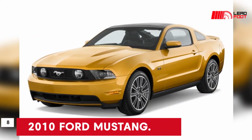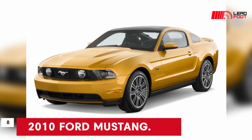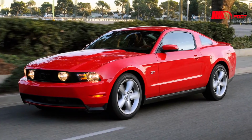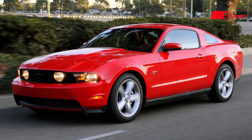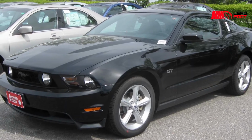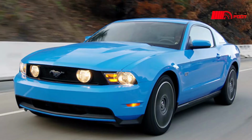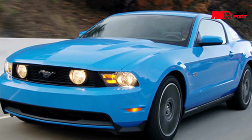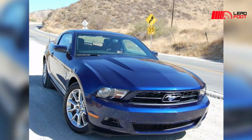Number 8. 2010 Ford Mustang. While we're on the subject of throwback and retro cars, the Mustang was one of the first to capitalize on the trend in 2005. The 2010 Mustang was an evolution of that generation's design while keeping the retro motif. The aforementioned average price is for the V6 manual convertible.